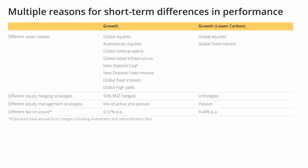The other key difference between them is in terms of the equity component. For the conventional growth fund, the equities are split between two products. One of them is straight up global equities, and the other one is the sustainable fund, which is passively managed, so it just tries to follow an index, whereas the other portion of the equities is actively managed, so it's trying to beat the index. Whereas in the case of the growth lower carbon, all of that equity exposure is passive. As a result, when you come down to the final fee structure, the lower carbon is a slightly cheaper option.